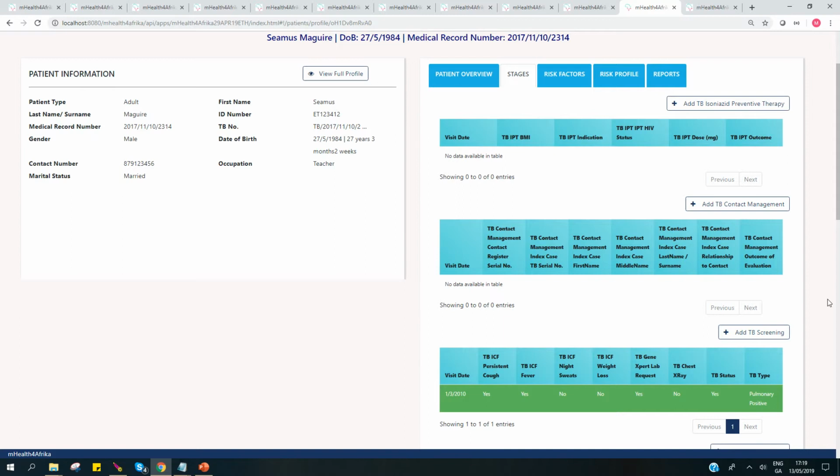So they requested that we added a number of additional program stages. So in some countries, they undertake IPT. Then in the case where somebody has been in contact with a TB client, they must be registered legally in a TB contact registry. So this means that anyone who is in contact with a TB client must be screened. And there must be a registration of who was screened and why. So that's the TB contact management.